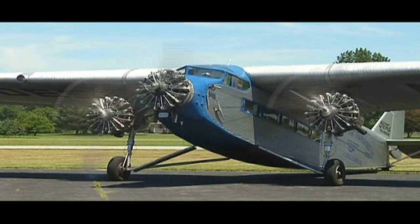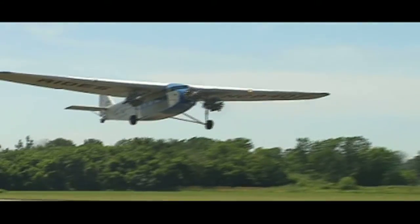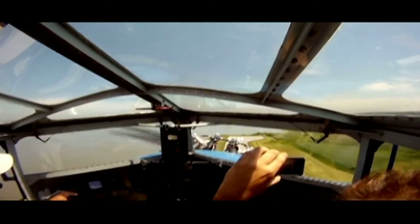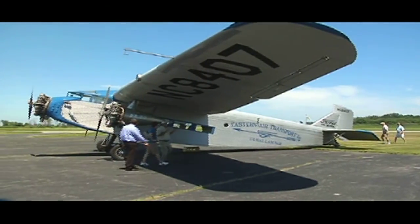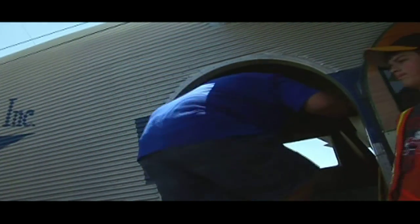At 82 years young, the plane that started aviation as we know it, this tri-motor, can still catch some air. Awful nice day for an airplane. Look at all these boats over here, though. Henry Ford's team built 199 of them. Six still fly. One is spending the holiday weekend in Northwest Ohio.